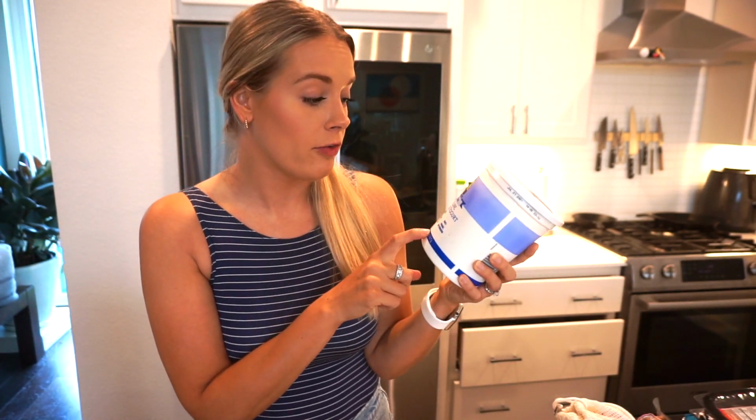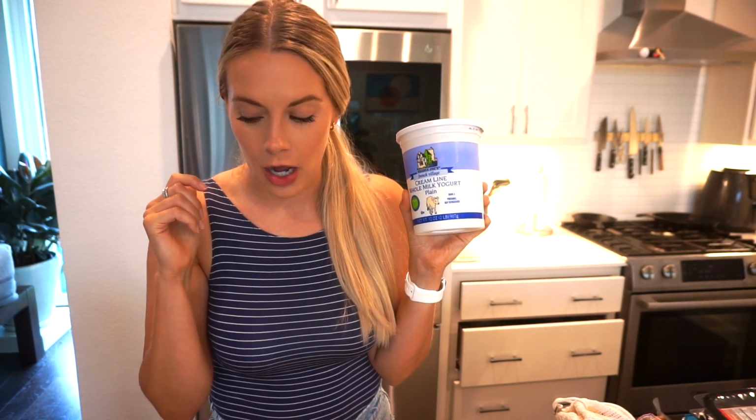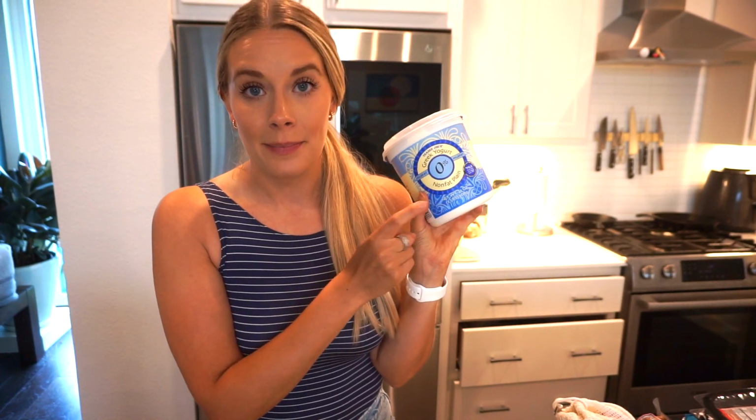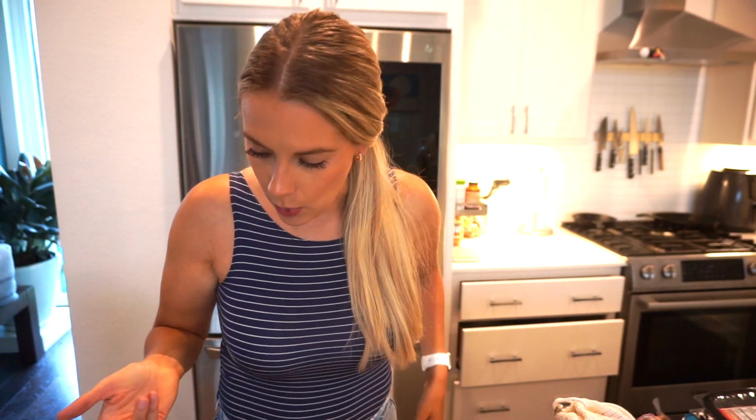I got some yogurt for Arlo. This is the full fat yogurt or whole milk yogurt. I like to put these in that reusable pouch that I've shared with you guys before, and it works really great. It's super cheap and he likes yogurt. And then I just got some unflavored non-fat Greek yogurt for us. I like using this in place of sour cream, mayonnaise, and as parfaits as well.